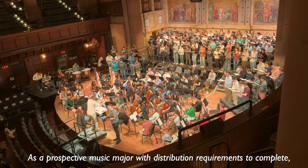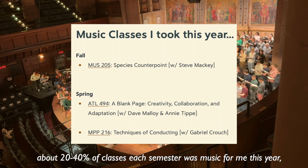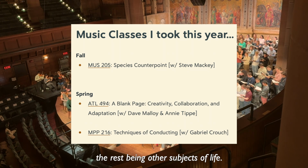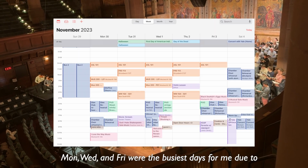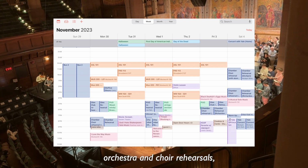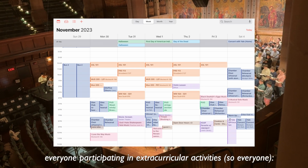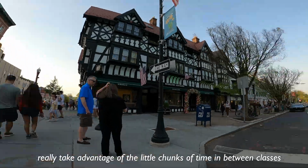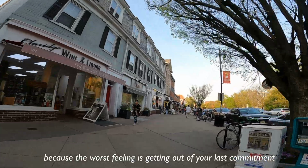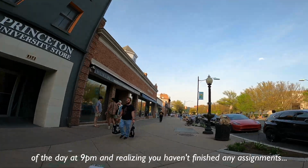As a prospective music major with distribution requirements to complete, about 20 to 40% of classes each semester were music for me during freshman year, the rest being other subjects of life. Mondays, Wednesdays, and Fridays were the busiest days for me due to orchestra and choir rehearsals. So a tip, not just for musicians but for everyone participating in extracurricular activities, really take advantage of the little chunks of time in between classes, because the worst feeling is getting out of your last commitment of the day at 9 p.m. and realizing you haven't finished any assignments.